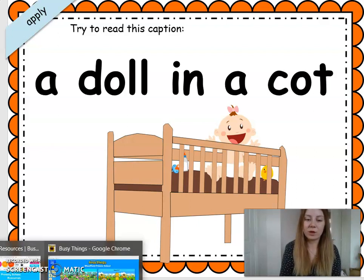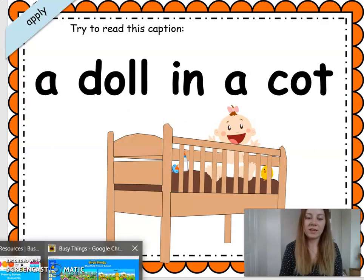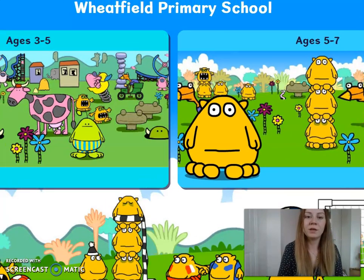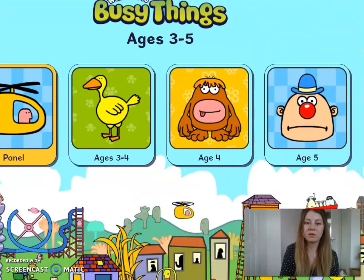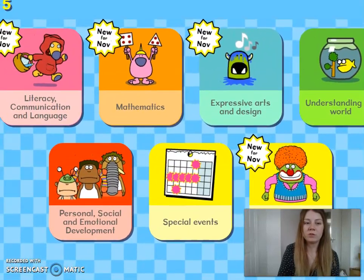Now what we're going to do is we are going to play a game on BusyThings, and you can do this in a moment using an iPad, a laptop, or a tablet, or somebody's phone if you ask permission, or a computer to play the game. Now the login for BusyThings is on our daily plan, so you've got the password on there to show you how to log in. So when you go onto the BusyThings website, if you click on ages 3 to 5 and then ages 5, it will open up a screen with lots of different games.